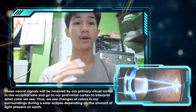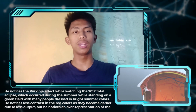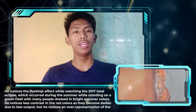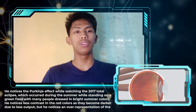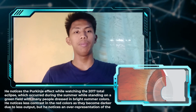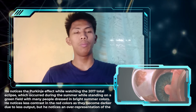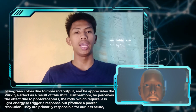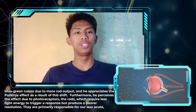He notices the Purkinje effect while watching the 2017 total eclipse, which occurred during the summer, while standing on a green field with many people dressed in bright summer colors. He notices less contrast in red colors as they become darker due to less output, but he notices an overrepresentation of blue-green colors, and he appreciates the Purkinje effect as a result of this shift.